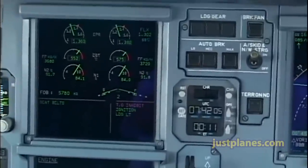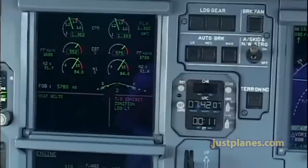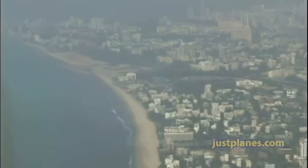Kingfisher 512, contact radar 127.9. Good day, Kingfisher 512. Identified, continue climb to level 140, unrestricted. Ask him direct, we're back. Turn left heading 040, vectoring for ILS approach, runway 27.